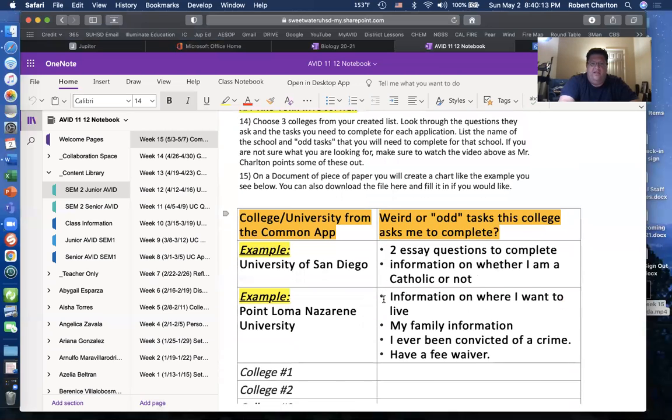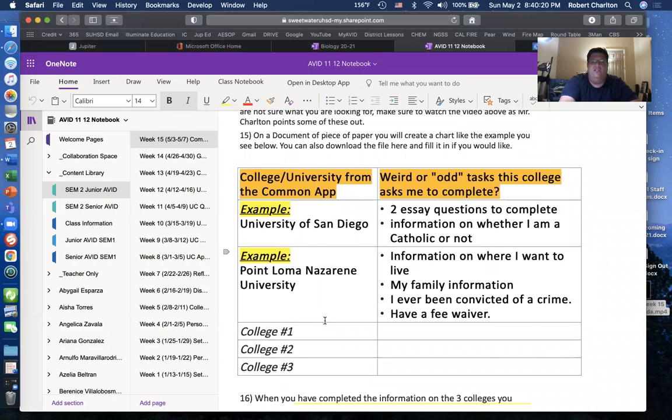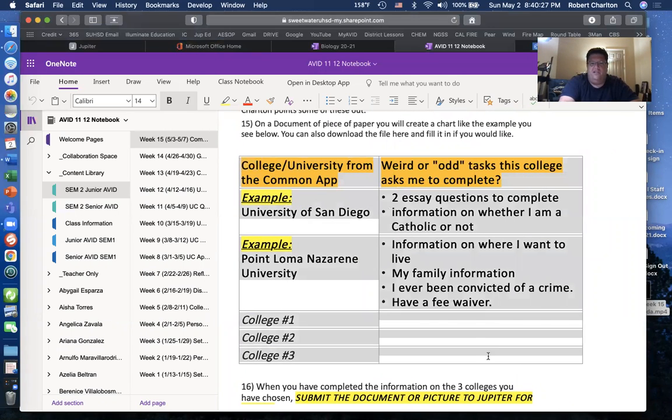The second thing is that for those 3 colleges, I want you to click on them and I want you to see the kinds of things they ask you to complete for the application. And so you're going to make a chart that looks just like this right here.